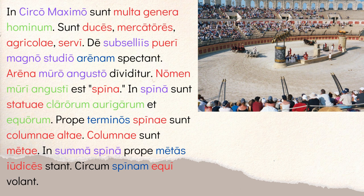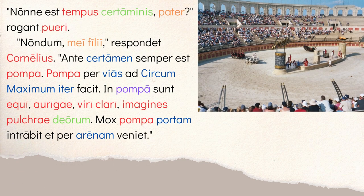So again, here we're getting a pretty good description of the physical size and dimensions and kind of what's in the Circus Maximus, and also how the chariot races work, right? You have the chariots with the horses going around. You know, you have statues, all these things, people are watching. It's giving you a description of what the actual building looks like and the races that happen inside of them. Then we move on to the next part.